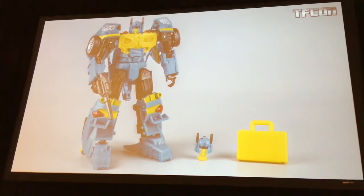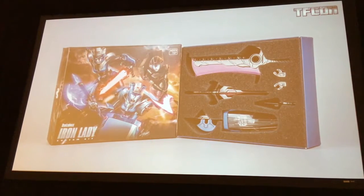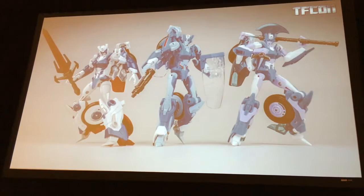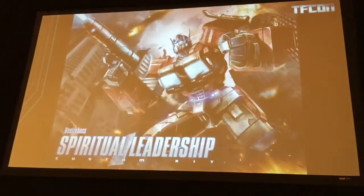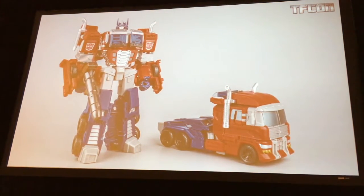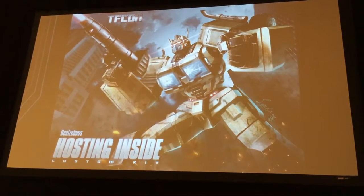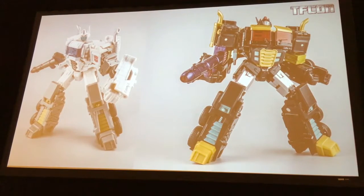They also have a set coming out. Go to the next slide, please. The Iron Lady set. So more accessories for the 3 Generations Fembots. And there's also a BBTS exclusive with different colors. Spiritual Leadership set. This is a really nice set too. It turns it into a more comic accurate version of Optimus Prime. And there is available for the white, the Beta Core Prime and the Unite Warriors version as well.